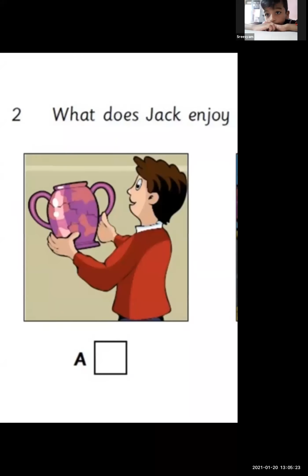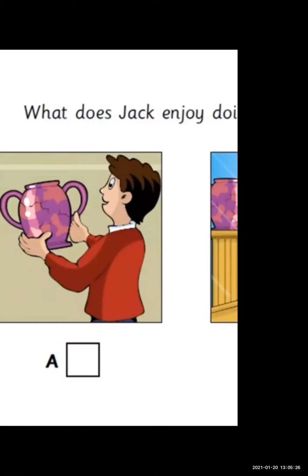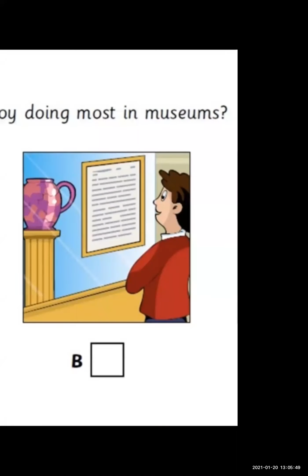So this is Jack, okay? This boy is Jack. And Jack is holding an art piece. The thing in his hand is the art piece in the museum. So option A, Jack is holding the art piece. Now, option B, Jack is observing the art piece, or Jack is watching the art piece.